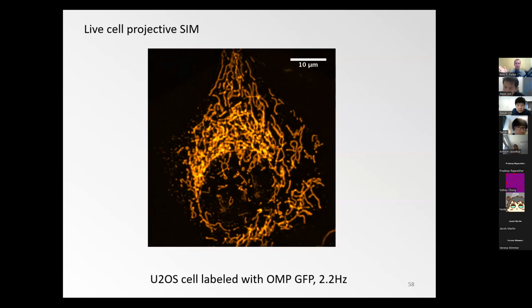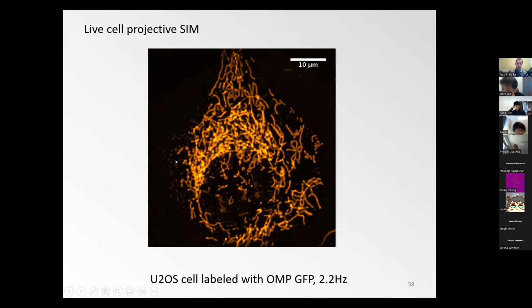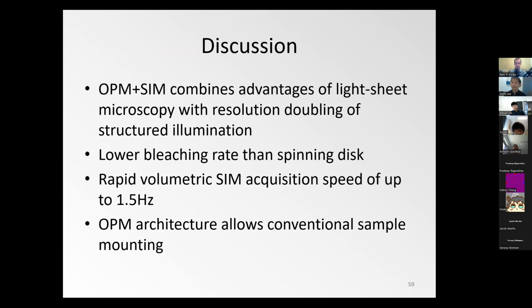So again, this is different from, say, TIRF-SIM that just captures the bottom. This captures the entirety of the cell, squishes the whole volume into 2D, and then SIM reconstructed. So mitochondria that are at the bottom, or vesicles, and also mitochondria on top of the nucleus come into view at once.